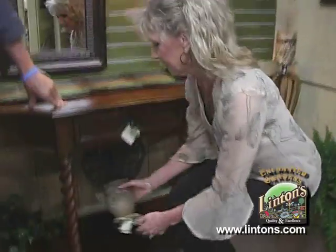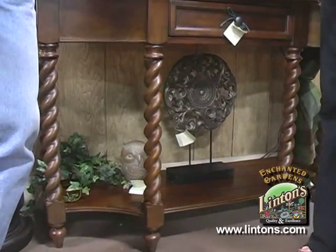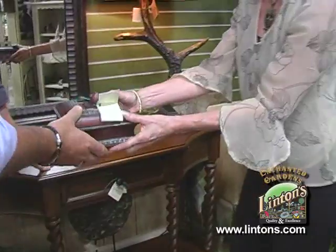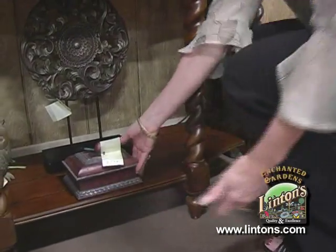One of our many owls, again, a very low price point, only $25.99. And here we've got a wooden trinket box, using it for decoration. It's only $27.99. Very nice touch.